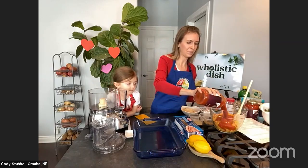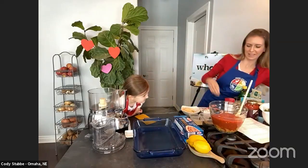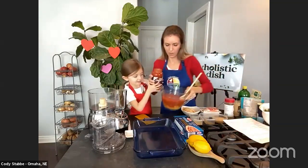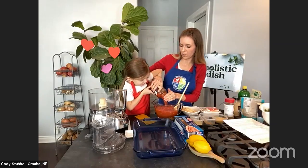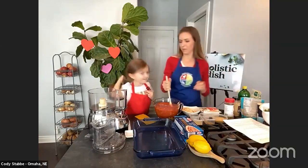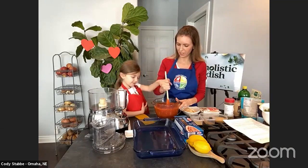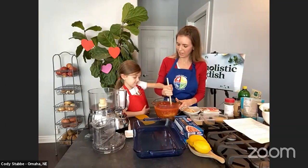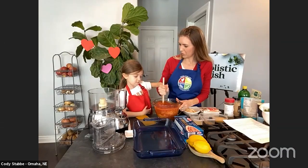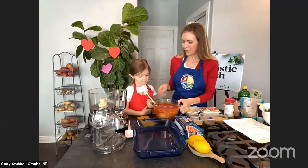I'm going to pour this in here. Careful not to slop it out all over you, because it tends to want to do that, doesn't it, Nora? Good thing we're wearing red today, right? Yeah, all red. Is red one of your favorite colors? It's one of mine too, especially for February, right? For Valentine's Day, right? That looks perfect. So you just stir it up like this, and then we're going to set it aside for just a minute.